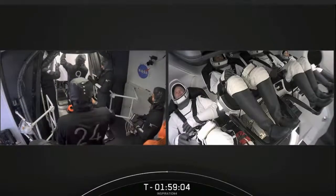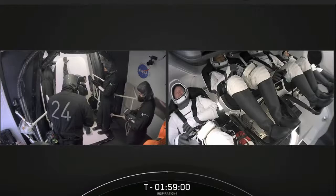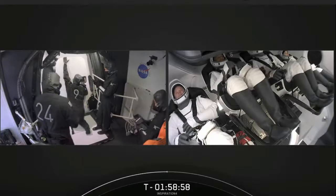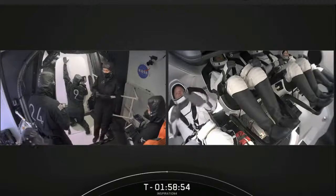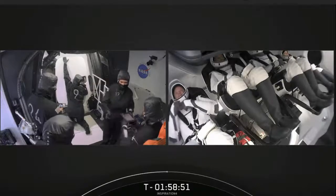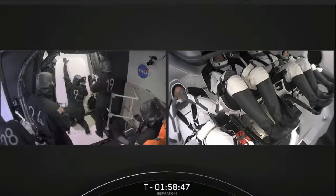And copy that, SpaceX standing by. There on your screen, we can see the pad closeout team closing the side hatch, which is one of the last visual things that we'll see here in the crew access arm.